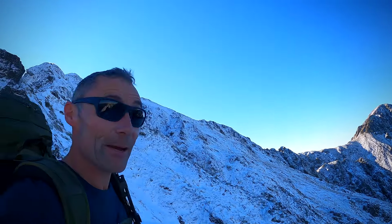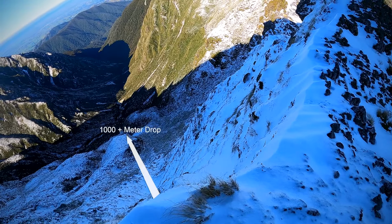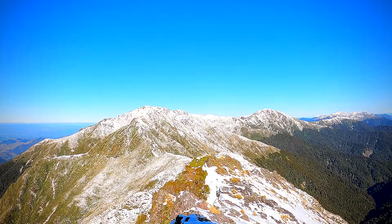It's so easy in these conditions, getting tired, getting a little bit complacent. I knew that was a gnarly area, but I just needed to take a bit more time, maybe chip away a few footholds with my ice axe. I didn't do that. Tried to save a couple of seconds, and look what happened. But nothing lost, plenty to gain. It's called life. Let's carry on.